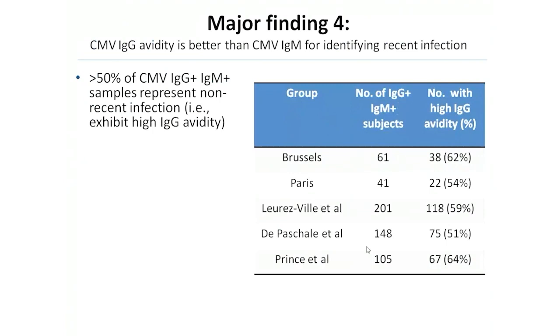And the 4th finding here is that CMV avidity is better than CMV IgM for identifying recent infection. And that's because greater than 50% of individuals that are positive for both IgG and IgM, this represents non-recent infection. In other words, they exhibit high avidity. Here are results from a few different labs showing that of the number of IgG positive, IgM positive subjects, the number with high avidity ranged somewhere in the 50 to 60% range.